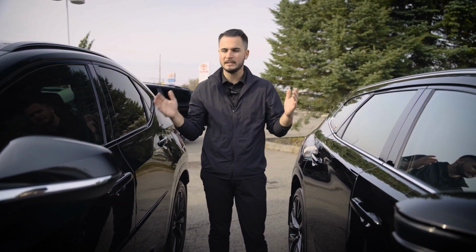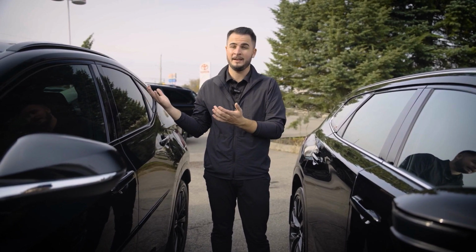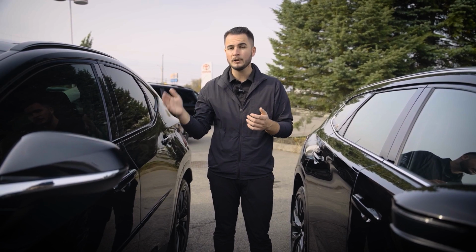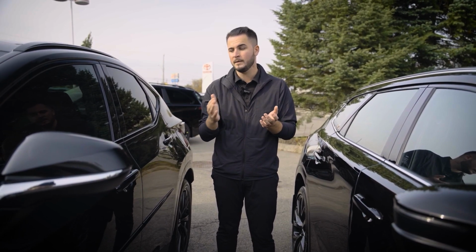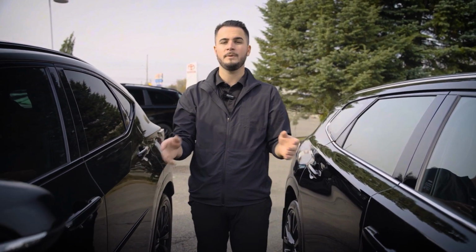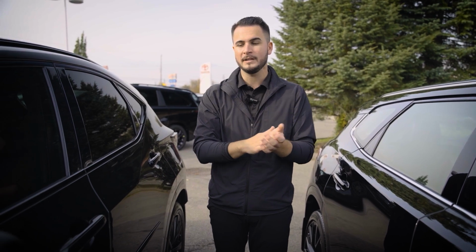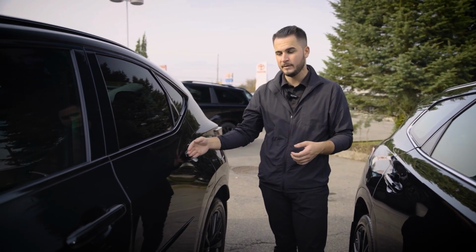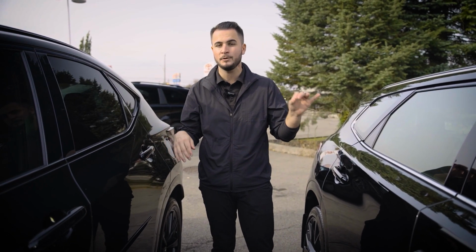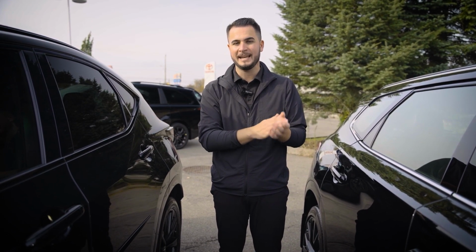Now, looking at both of these side by side, a couple things to note is that they are very, very similar. They're similar size-wise, similar powertrain-wise, similar storage-wise, but they're also very, very similar with convenience features. One being that every single door handle between these two vehicles is going to be smart key and easy access, which means you can unlock it and lock it with a simple push of a button on the outside of this, or you can put your hand into it, and that's gonna actually open it up on both of these two vehicles, making it very, very simple for you and your family or any of your passengers getting in and out.